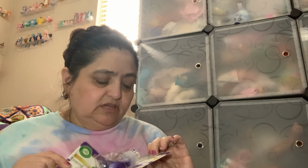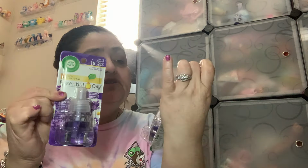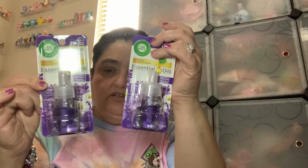I got, as these are repeated items that I love and buy a lot, these essential oils, Airwick. They last up to 15 days. They're the Airwick brand. And this is the lavender. This is the lavender chamomile. And I love the way it smells. So calming and refreshing. So I got two. And of these two, one's going to be for my daughter's apartment. Let me put it in there. I already did. There. So they're really good.